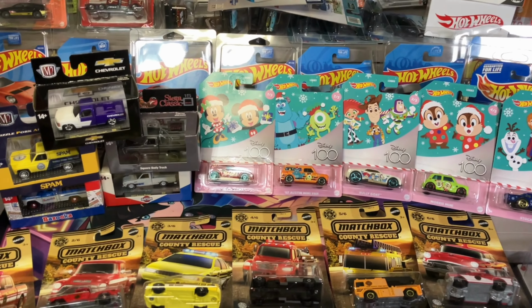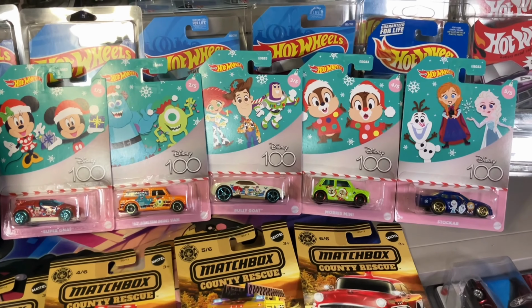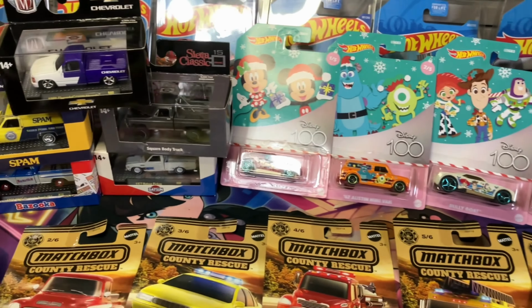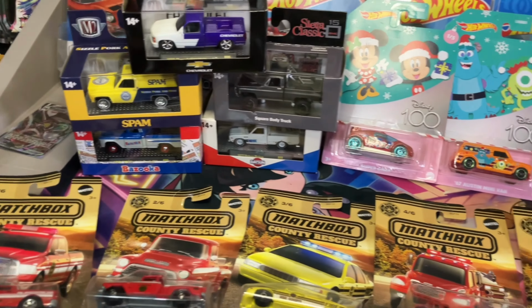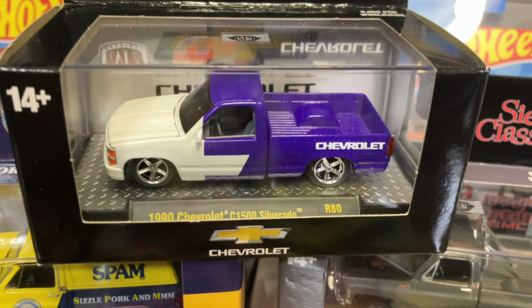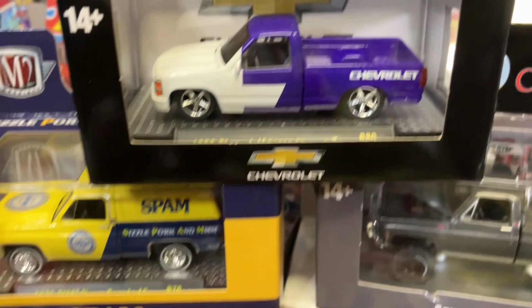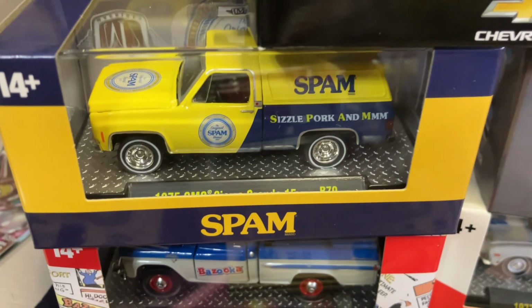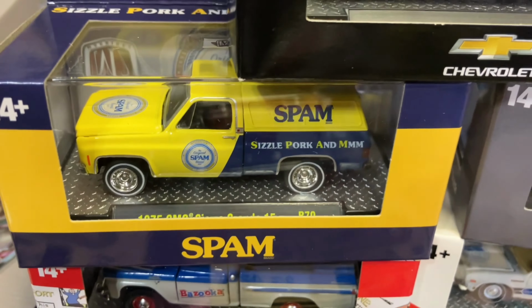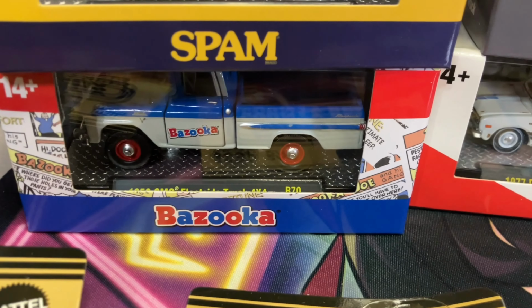All right, guys, welcome back to the house. That was quite the hunt we got today, for sure. For sure, we got a lot of goodies. Let's start here on the left. Beautiful Chevy Silverado, white and purple. Very nice square body. We got this Sierra Grande Spam truck. Nice truck. Everybody likes Spam. We got the Bazooka Fleet Side.